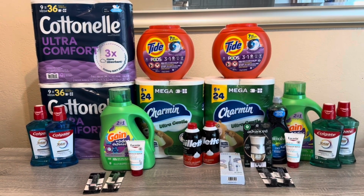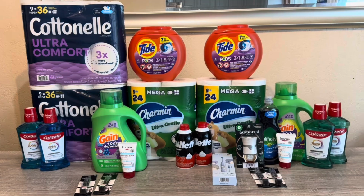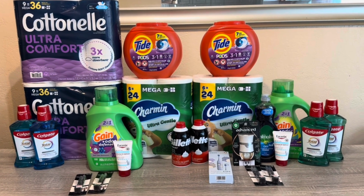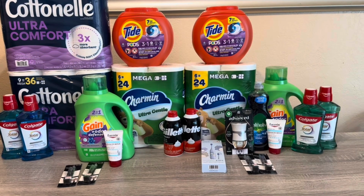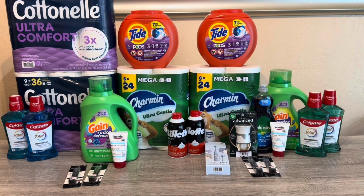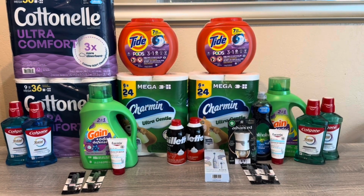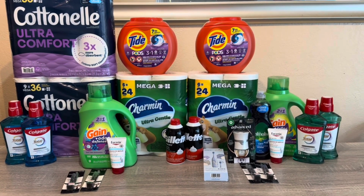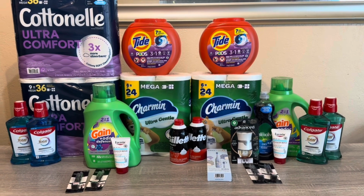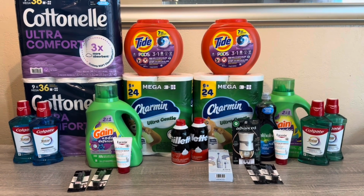So I do have two transactions. You can see here I did duplicate some of the deals. So I did the P&G, spend 30 get 10 twice. I did pick up the Colgate, the CoverGirl and the Eucerin twice. So I will go over those deals, and then I did change it up a little bit purely because I did have limited extra bucks on one card than the other. So I did want to lower my out of pocket.